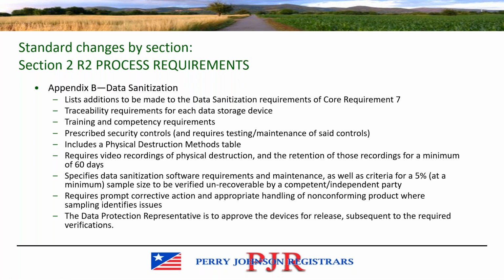Appendix B covers data sanitization. There are additional requirements to supplement core requirement 7. So additional requirements, additional explanations of the requirements. There is a greater level of prescriptive detail here as to what SERI expects to see. So when you are putting sanitization in your R2V3 scope, Appendix B is something that you are subject to and have to meet the applicable requirements of.